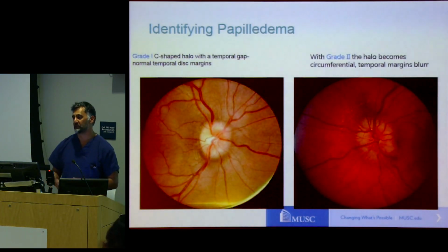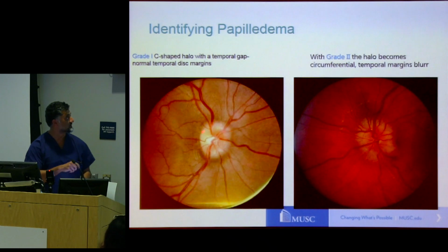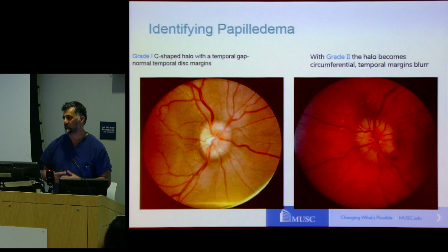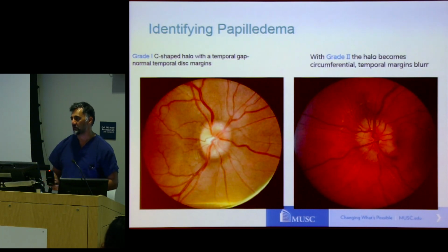So identifying papilledema is actually fairly easy for the ophthalmologist, right? So they'll use the ophthalmoscope, they'll look in your eye, and they're basically looking for the optic disc. So the optic disc is this structure here, and what they're looking for is the color of it, as well as the appearance of the blood vessels as it comes out, okay? And so there's 5 grades of papilledema. Obviously, the higher the grade, the worse the papilledema, the higher the risk of visual loss, okay? And that's what really we're trying to prevent in these patients.